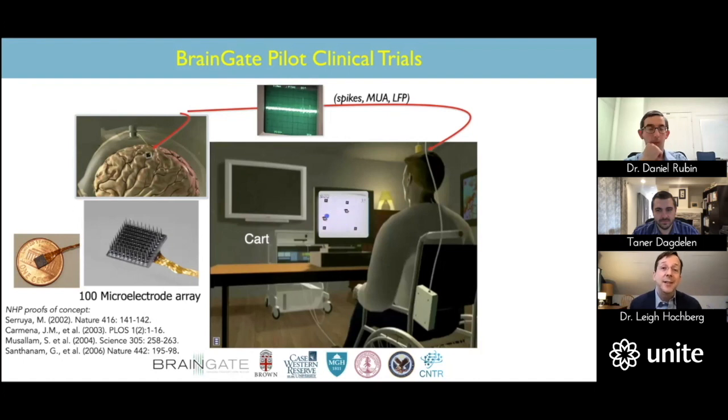Is it safe and is it feasible for a person with ALS, brainstem stroke, or spinal cord injury to have one of these devices in place and to control an external device such as a cursor on a computer screen simply by thinking about the movement of their own hand?